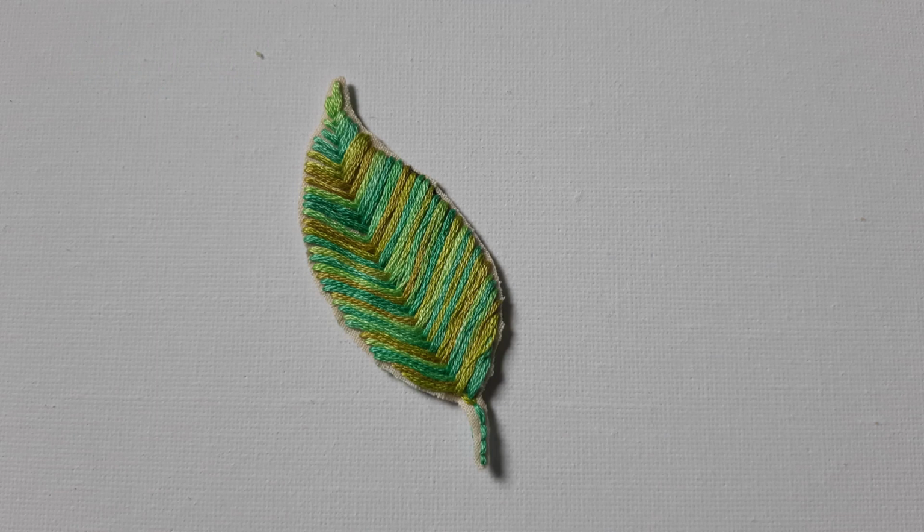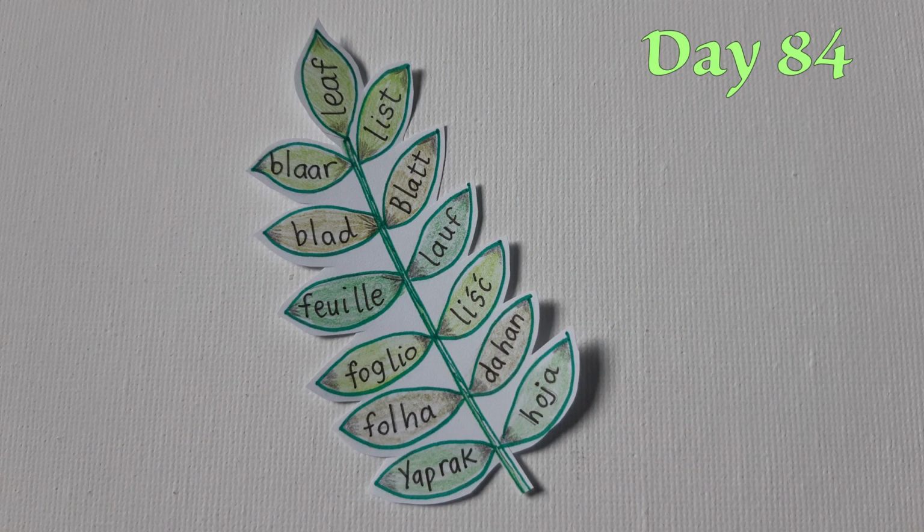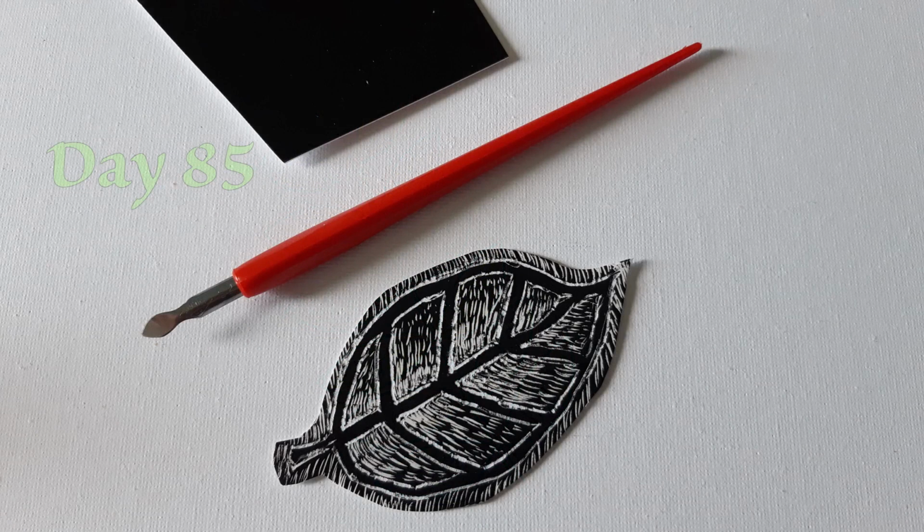For day 84, it's another wordy one. I decided to draw a compound leaf and write the words for leaf in different languages. I just find it really fascinating. You can see where most of the words come from, but there's similarities, though not often a similarity to the English word leaf. So that's very interesting.